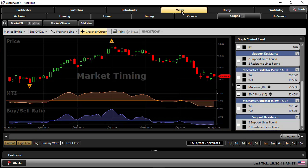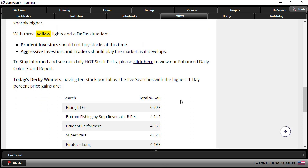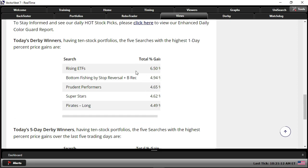And lastly, if I go into the VectorVest views and scroll us down to the strategy section here, what you want to pay attention to are the Derby winners. During the blast-off phase, you will likely see bottom fishing searches populate the one-day Derby winners list. Now, as of yesterday, we did see 2, bottom fishing by stop reversal and Pirates long. Those are 2 bottom fishing searches.